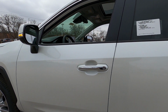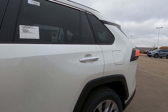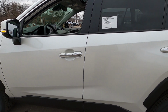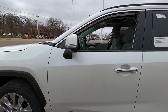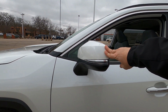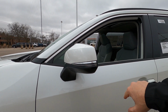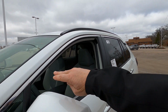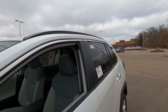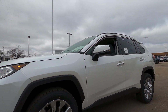Now check out the color to match door handles with the chrome inserts on the Limited Edition. Of course, you do get smart keyless entry system, so you don't need to take your keys out of your pocket to get in. Outside mirrors painted color to match, LED turn signals with the chrome bezels around the edge, really tying the chrome into the door handles, and then the chrome in the upper wraparound on the windows as well. Take a look at our front wheel.